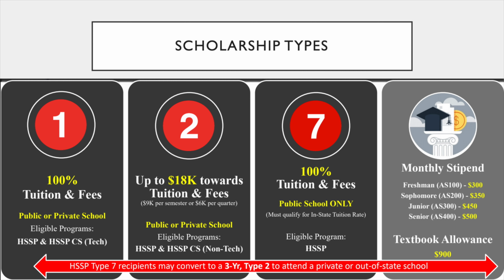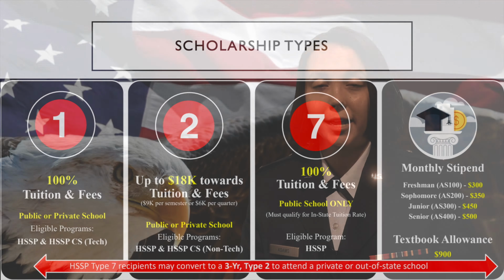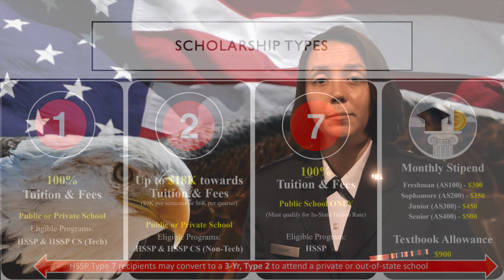Now, the scholarship application is generic. If selected, you will be offered one of 3 scholarship types. Our Type 1 scholarship covers full tuition and fees. Type 2 covers tuition and fees with an $18,000 cap for each year. Finally, our Type 7 scholarship covers full tuition at any in-state public university. All scholarship types include an annual $900 textbook allowance and a non-taxable monthly stipend that starts at $300 and increases to $500 a month your senior year. You are able to use your scholarship at any of the 1,100 institutions that have Air Force ROTC.